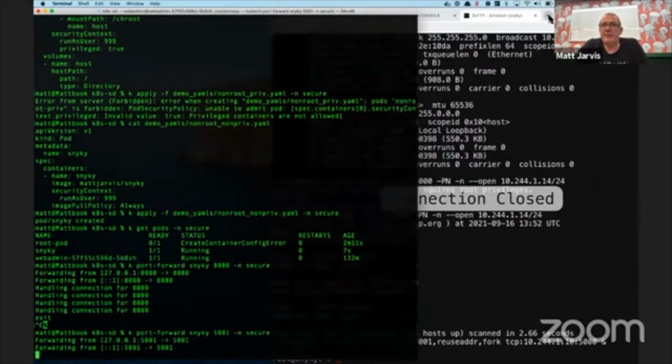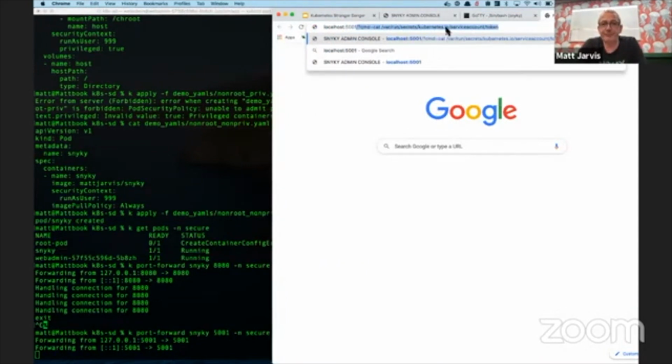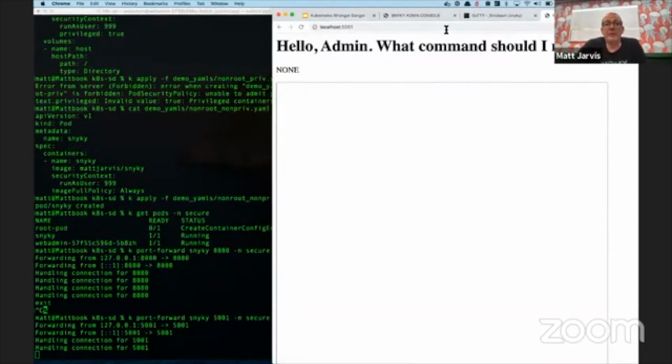Now if I create another connection, I want to go to localhost on port 5001. And lo and behold, it is another example of our vulnerable web application. So let's see whether this one has a token in it. Just bear with me. It's not very helpful. Let's just copy that.